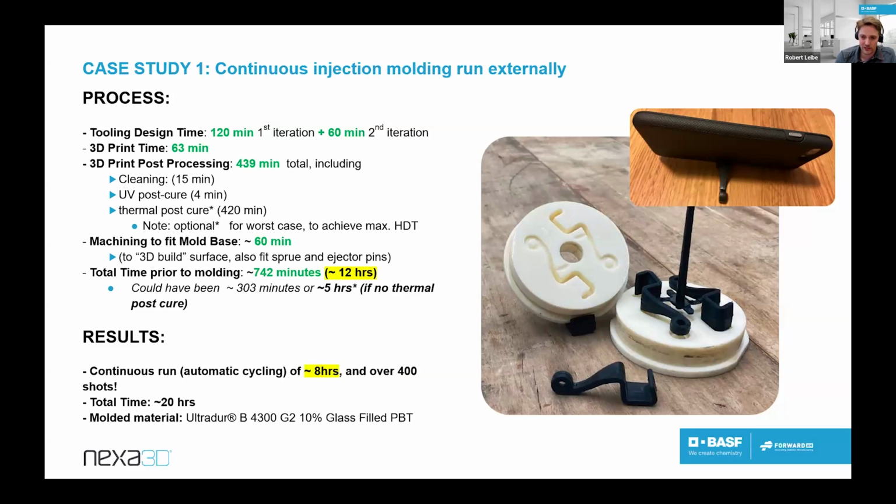After the thermal curing, we did machine the printed inserts, which is roughly 1 hour. So from start to the final ready machined mold insert, it took roughly 12 hours. And then from there, putting it onto the machine, doing the first shots and letting it run for the rest of the shift, so within a total time of roughly 20 hours, we had 400 parts ready to use.